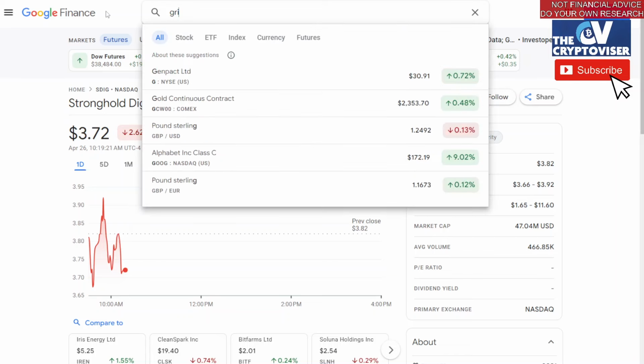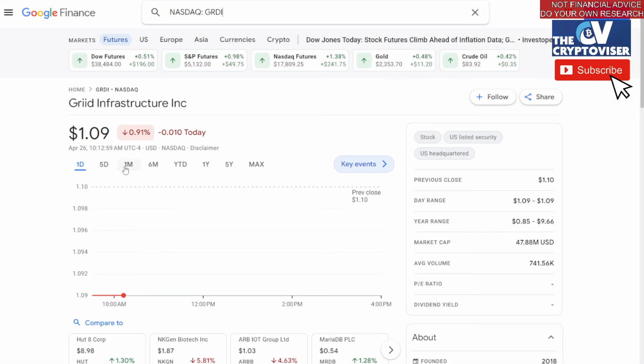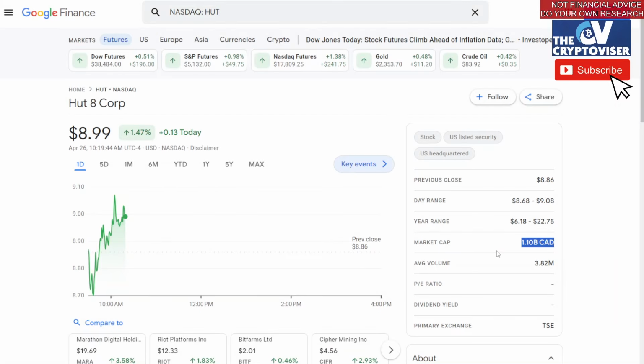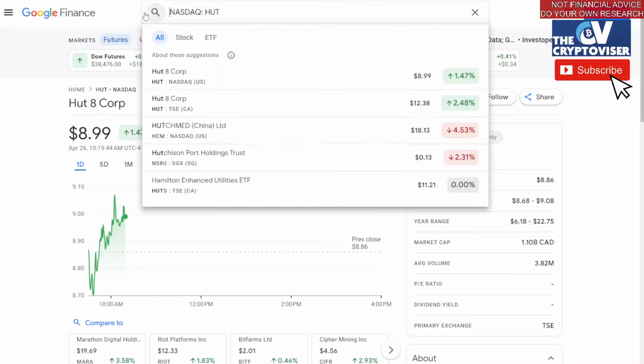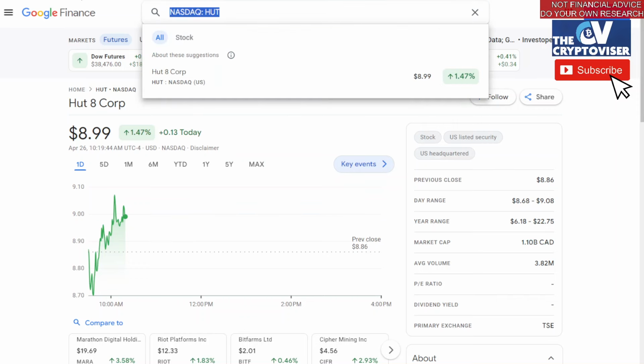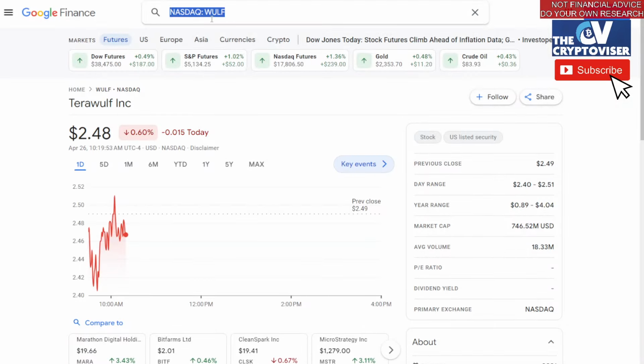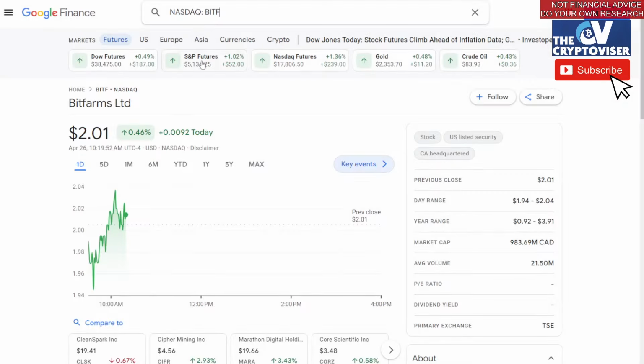There's also Grid Infrastructure, which is another NASDAQ traded company, and this one is $50 million. And then there's some in the $100 million range that are close to $1 billion, but not yet there. Hut 8, $1.1 billion, but that's in Canadian, so it's about $900 million. You have TerraWolf, which is another interesting one. Bitfarms. These are the ones that I'm interested in because most of them are continuing to expand their operations and have plans for the future. And they have, I think, undervalued market caps.